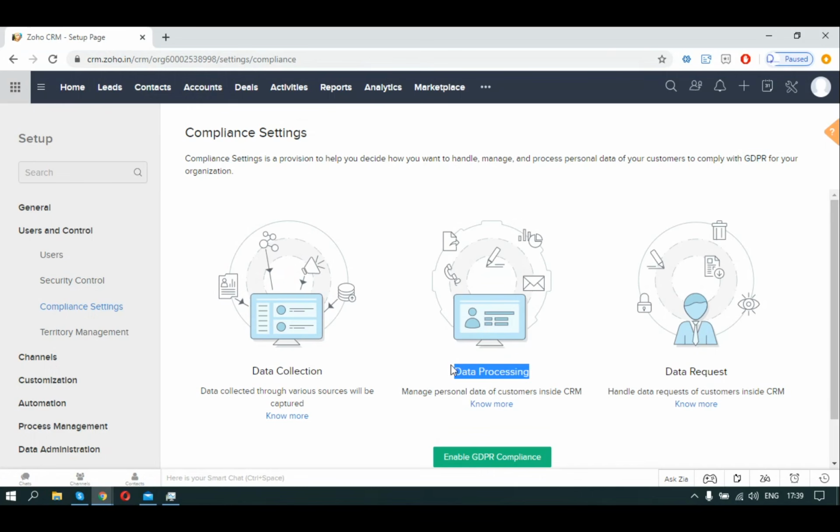How do you process the personal data of a human being or a client? The way to process the particular data is by various means, whether it be by forms, phone, or email, which makes a difference. Data requests: how to handle data requests of customers inside your CRM. This namely takes place through three ways: forms, email, and phone. Once you have the consent of your particular lead or your contact in terms of getting in touch with them or pitching to them in terms of consulting services, that data request is then legal.